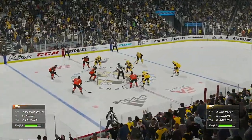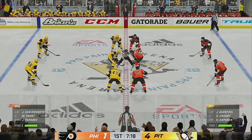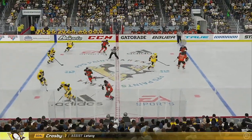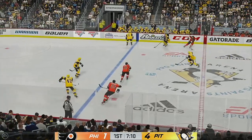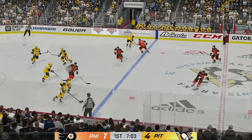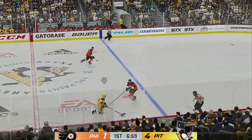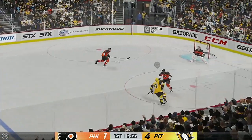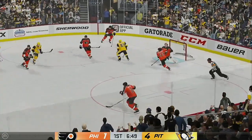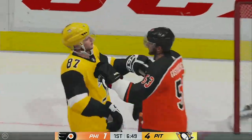Past the midway mark in this period, Pittsburgh's got a three-goal lead. Philadelphia's won it, taken by Gostisbehere. Directs it on over to Van Riemsdyk. Pittsburgh's got the puck inside the defensive zone. Takes a shot, stopped by the goaltender. 42 seconds.